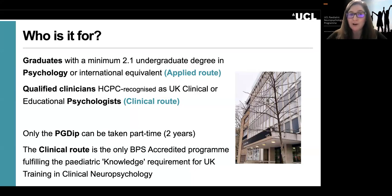But the really important part is really that psychology component. And the reason for that is we want to make sure that our students all start with the same kind of baseline knowledge and understanding, so that the concepts and the information that we're imparting via our program is appropriate to you and at the right level.